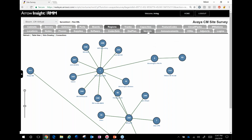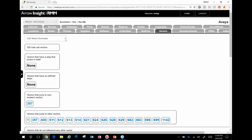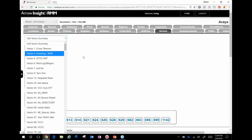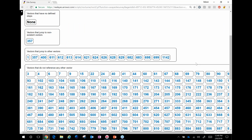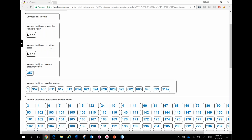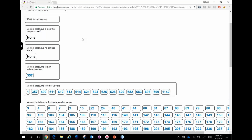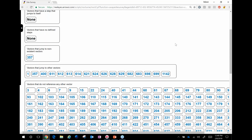Similarly, another one that I think is really cool. Here are our vectors in our system. So obviously, again, a tabular view. I've got a list of all the different vectors that are in my system, right? But we do some analysis on those vectors. For example, vectors that jump to a non-existing vector. Here's one that we might want to go look at sometime and figure out what's going on with it, right? We don't have any vectors with no defined steps. That's nice. Keep the system clean, right? Vectors that jump back to themselves. We don't have any of those either, which is good from a development perspective.